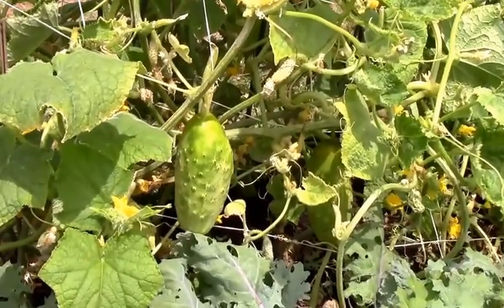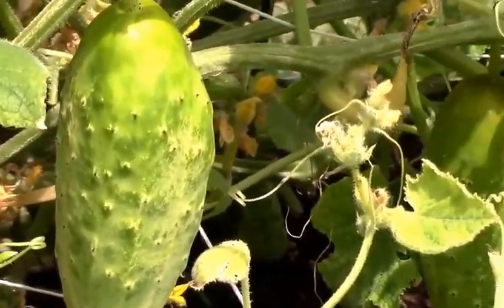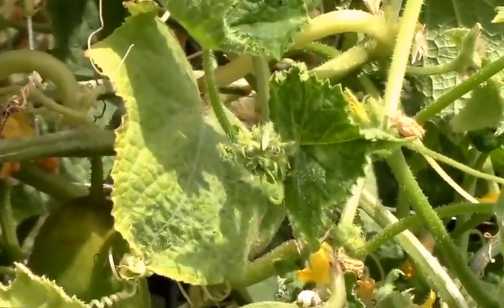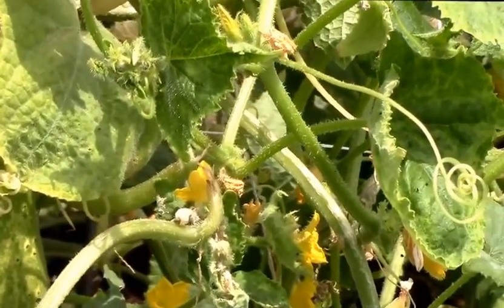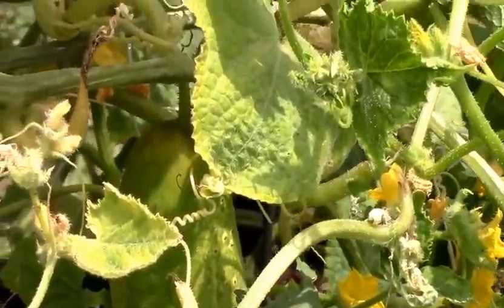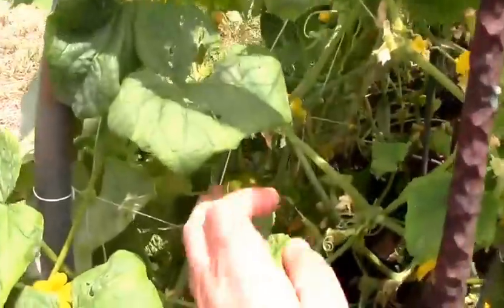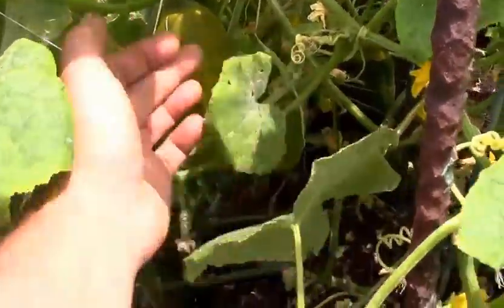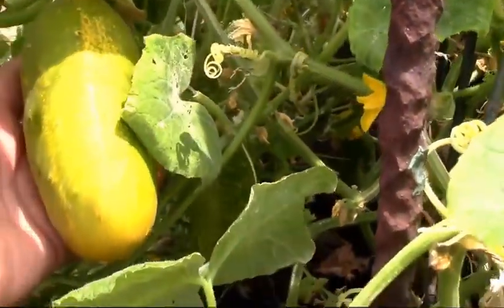Made some pickles recently, and first time they came out delicious. Can't complain. Gotta thank other YouTube creators for their creations, because you find some really great recipes on there from homesteaders. Look at the size of this thing. Move this out of the way. That's ginormous. I mean, look, just for an example. Crazy.